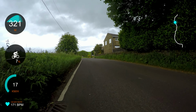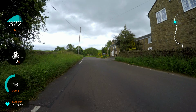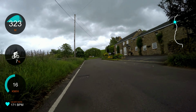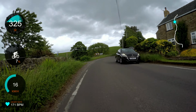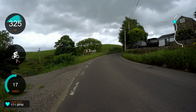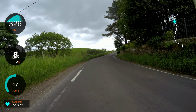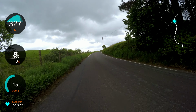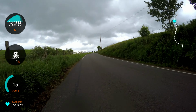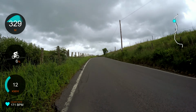Then we start to go back uphill again. And when we come around this next corner, we get back up into the bit of the higher gradient, into like the teens. But nothing too crazy. I think it might max out at maybe about 15, but nothing too mad. Most of it doesn't. It rarely goes over.